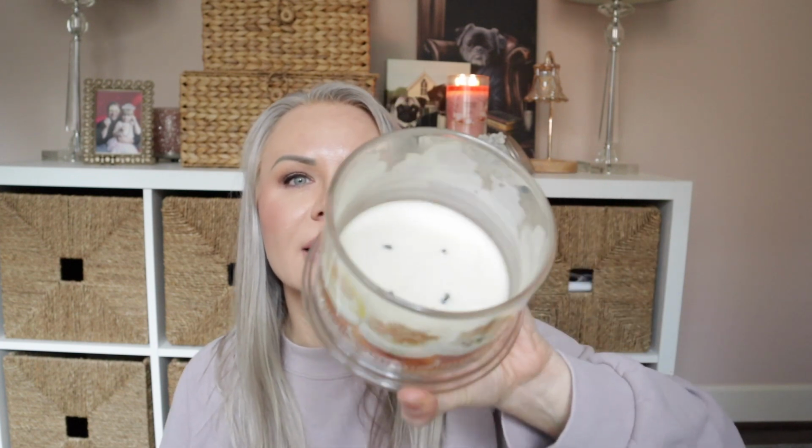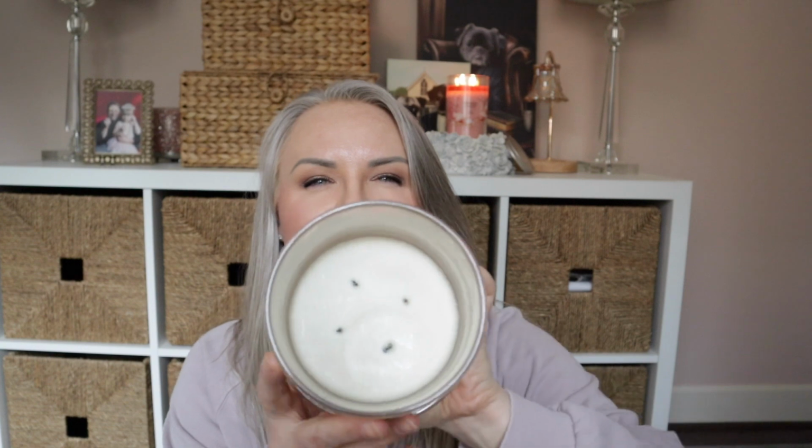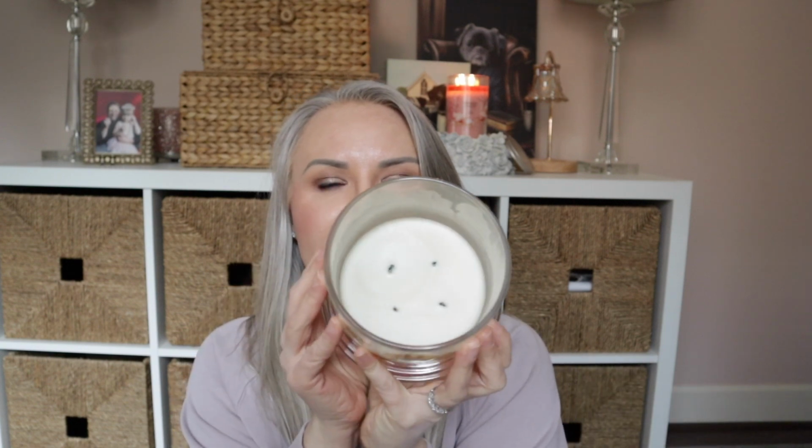Okay. Another candle that I finished this week that I really enjoyed, and this item here was a PR item. This is the limoncello cupcake and toasted coconut. You guys, look at that. That is a luscious, clean burn there. This is one of like the best burns.